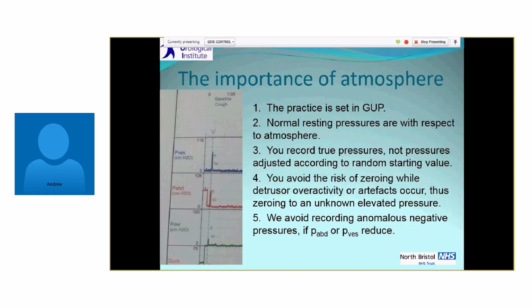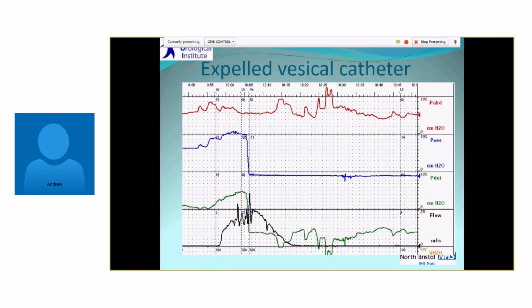So those two, the cough test and the atmosphere, are applicable to any urodynamic test. But let's look at some things that happen with prostatic obstruction in urodynamics. One thing that can happen is that the vesical catheter gets expelled. There's a reasonably high pressure here on the vesical line.